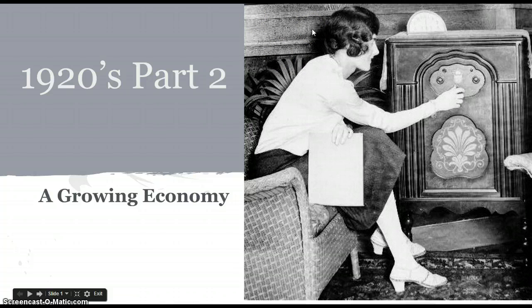I'd like you just to take a look at the radio pictured here, and you can pretty much sum up that the radio in the 20s is like the internet of the 21st century. So let's get started with your guided notes, Part 2.